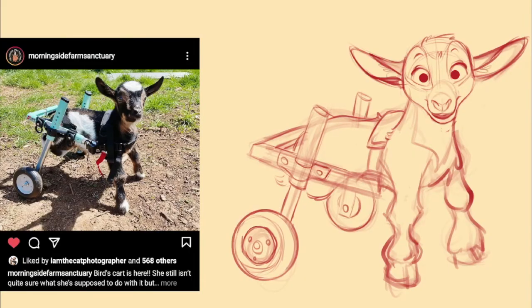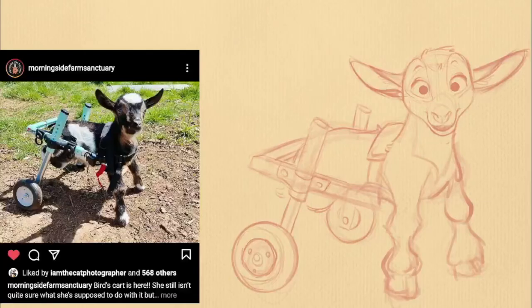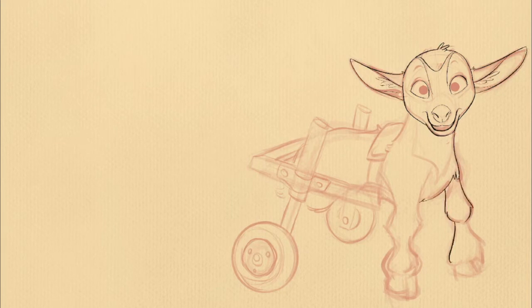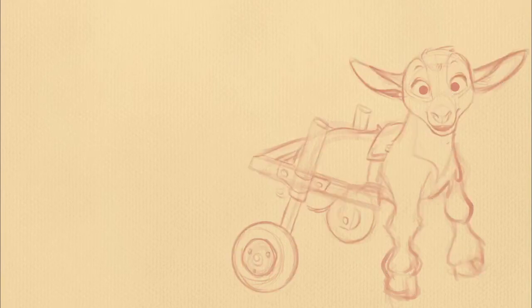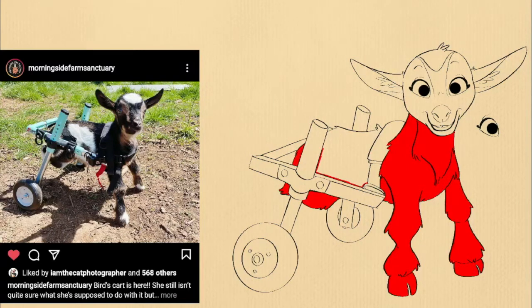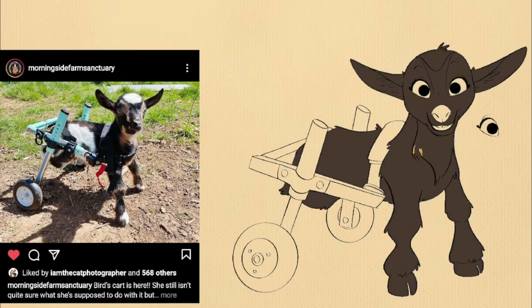I'm just kind of going through, finishing up the sketches so I can get to the line art. And all I do here is lower the opacity of the sketch, and then I really just concentrate on making clean lines and sort of doing a loose line work, but still clean. And by loose, I mean not everything has to be touching, not all the lines are closed.